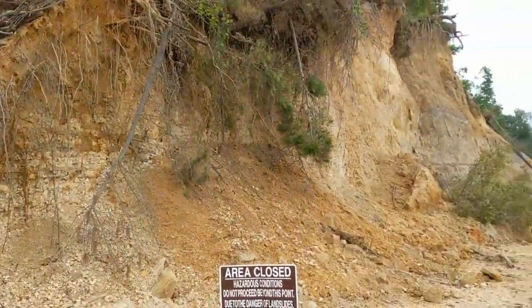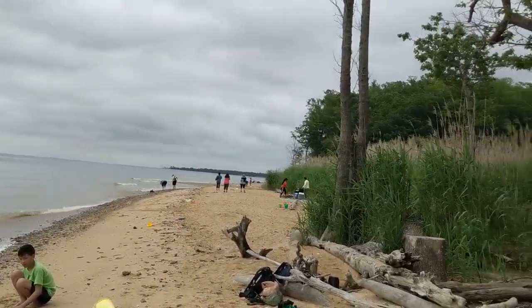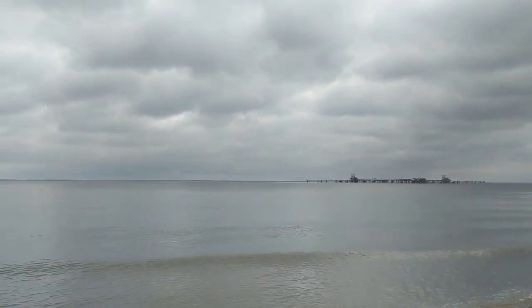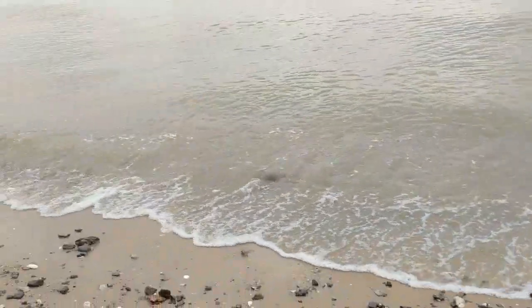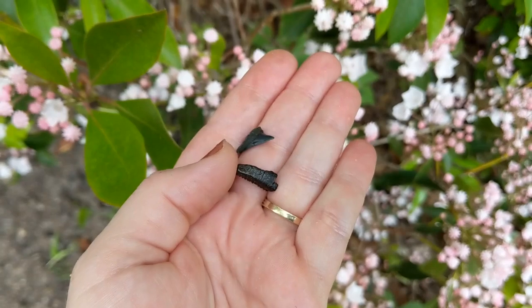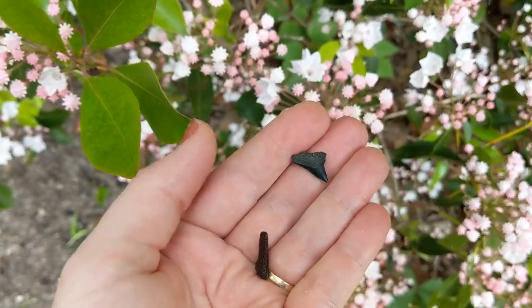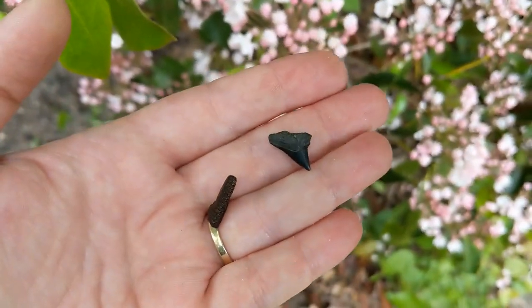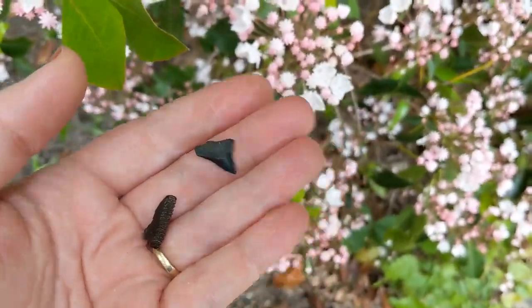Some of the rock cliffs have eroded down. And then going on around that way. I don't know what that is. That's an oil derrick. Very cool. This is my big find for the day. I think that's a ray plate and then a shark's tooth. Small one. And then, of course, the mountain laurel. That's it. Oh, well. It was fun. Beautiful day.